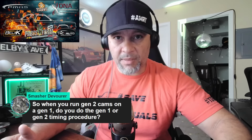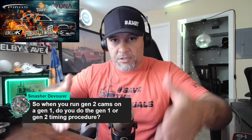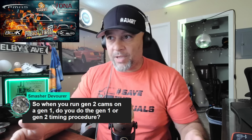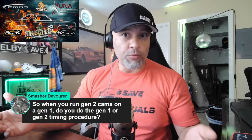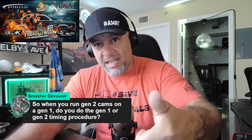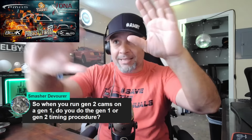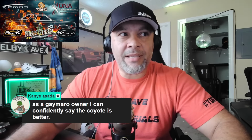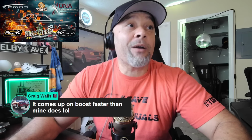The Coyote long block is the same crank. Cylinder heads don't matter, right? Cams matter. So if you got Gen 2 cams on a Gen 1 motor, you basically got a Gen 2 motor. So, and I'm talking phaser, sprocket, crank sprocket, because it's indexed for Gen 2 stuff. As a Camaro owner, I confidently say the Coyote is better. I'm with you on, it comes up on boost faster than mine does, says Craig Walls.